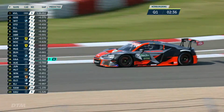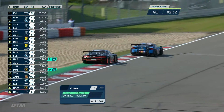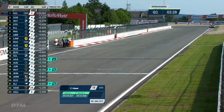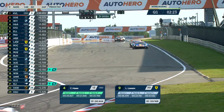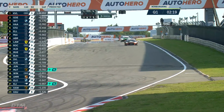Now Marco Wittmann, 3rd all of a sudden with a 126.428. That's only 1/1000 of a second away from the front row of the grid as well. Max Götz is just ahead of him. He's got another lap here, potentially, Marco Wittmann, but that was all about the 2nd sector. Absolute best, 21.5 seconds through the 2nd sector.